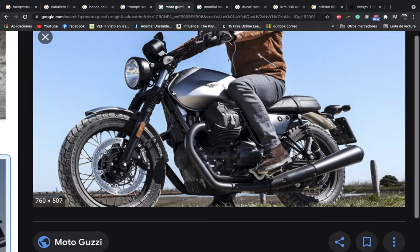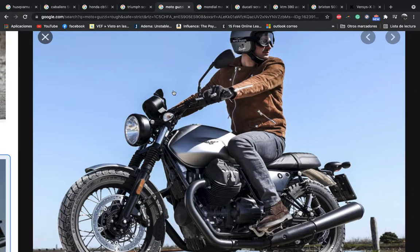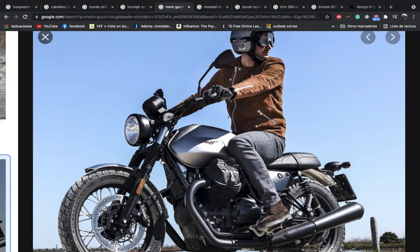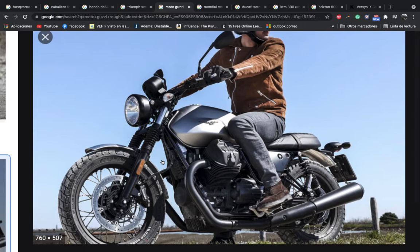Next, Moto Guzzi V7 Rough. So this one you don't have to limit. They come with either 48 or 52 horsepower, but I mean, who's gonna tell you anything for 52 horsepower? Looks are impeccable as well. They have this classic look. They come with good scrambler tires from the factory.